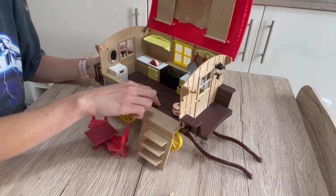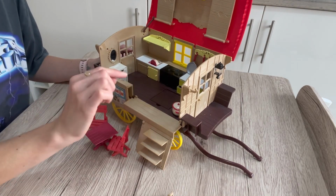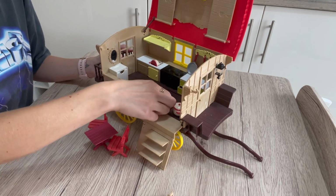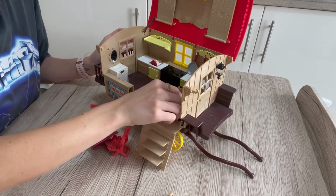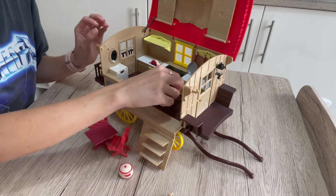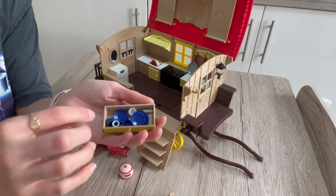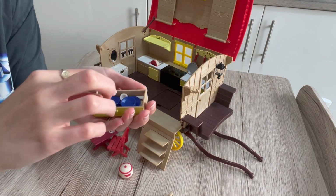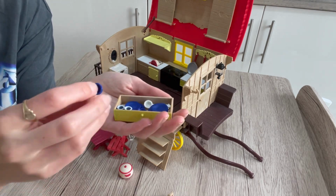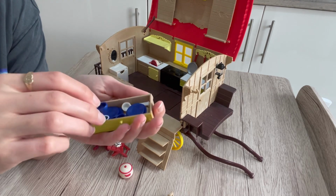In the caravan as well, we have a little trapdoor for storage. So we'll get in there and get everything out as well. There's a little bit of hair and dust and whatnot inside, but that's okay. So let's bring everything out and then we can show you. I might not tip all these out actually, because it'll take me a while to put everything back, but I've obviously stored away all of the plates and cups and things in here.